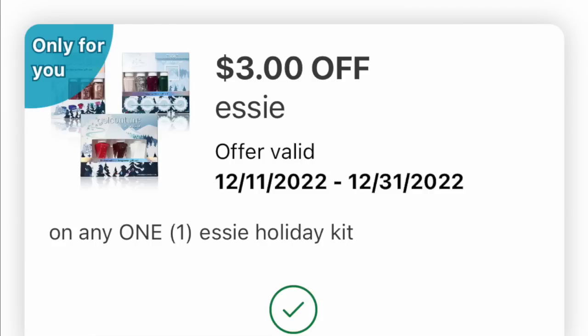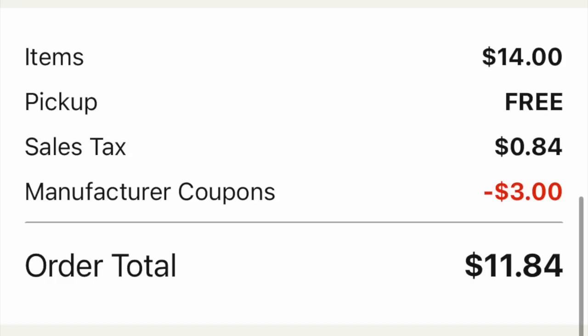Let's pay attention here, guys. This is an only for you coupon if you look at the top left hand corner. So hopefully you have the same as I. It's a $3 off coupon. Okay, so looking at this pack, it's $14. So free curbside pickup. We have $3 off, so it's $11.84. If you might have $10 of Walgreens cash on your store account, use 10 and pay $1.84, and you have a very beautiful stocking stuffer or a gift for you. I think this is super uber cute.